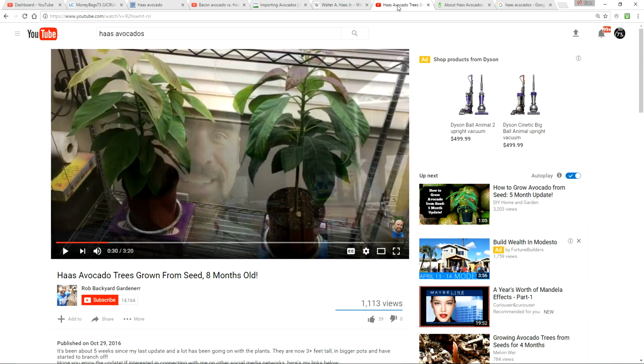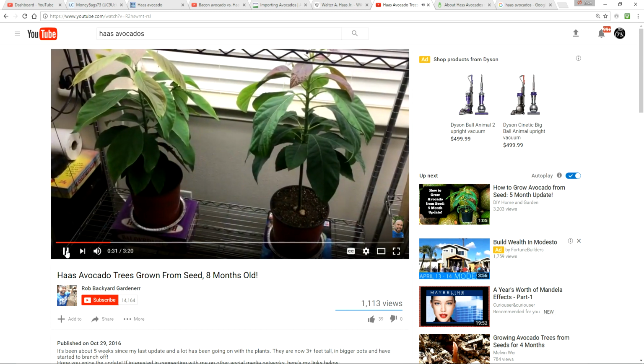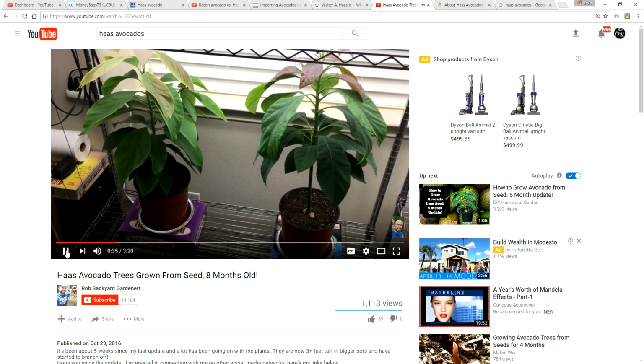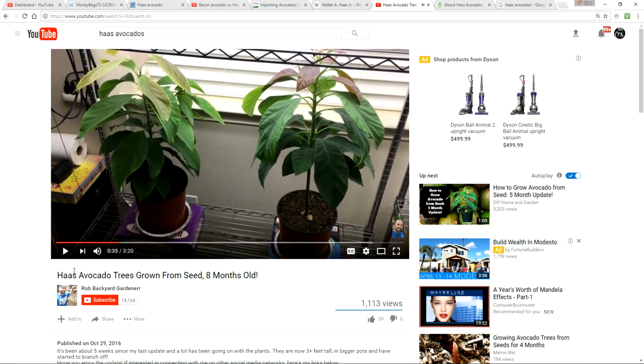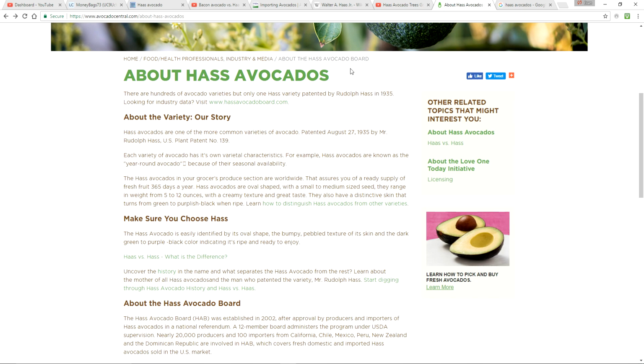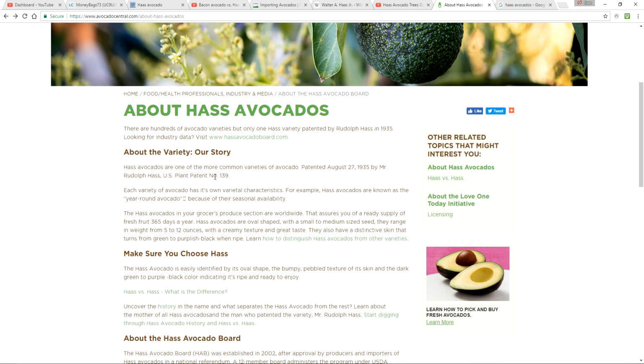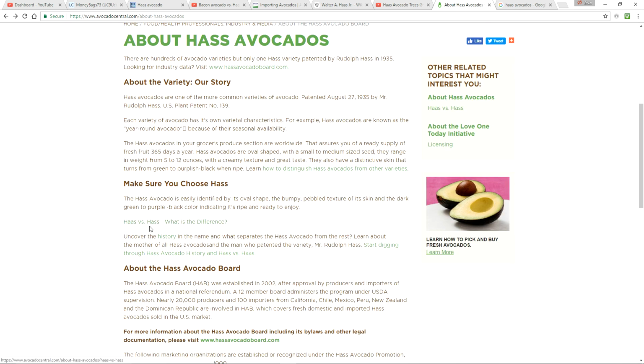So this guy here is growing some Haas avocados, and he's going to talk about those now. "So these are my two Hass avocado trees that I started from seed." These are his two Haas avocado trees. Well, you know where I'm going with this. About the Hass avocados. Okay, Haas versus Hass. Well, what's the difference?